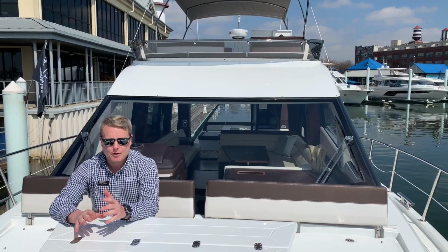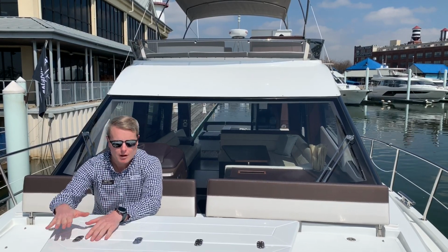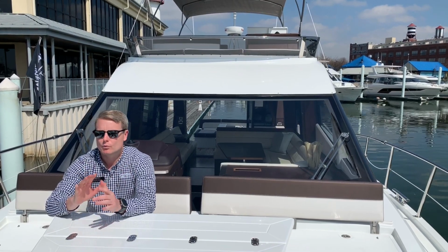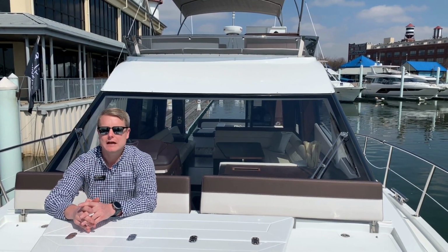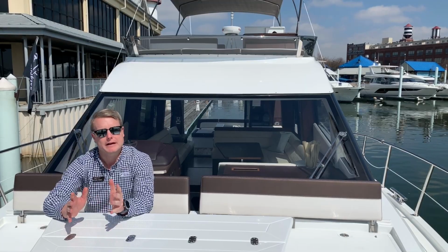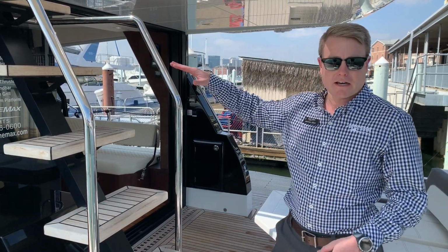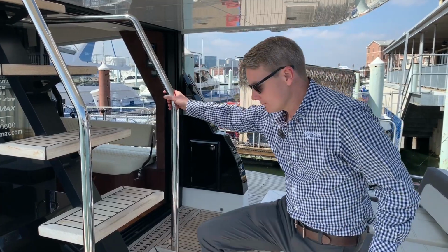Bow seating on this boat, fantastic for a 50-foot boat. Large table so you can put out that nice spread, seating for 6, really an awesome place to watch the sun go down, kick back, and relax, whether you're by yourself or with the family. Easy teak stairs to the access to the bridge.